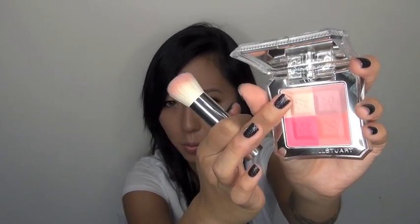And then you can actually use this light pink here, which is showing up as more of a white, and just pat that as a highlighter onto the tops of your cheeks. So it is a pretty versatile product.